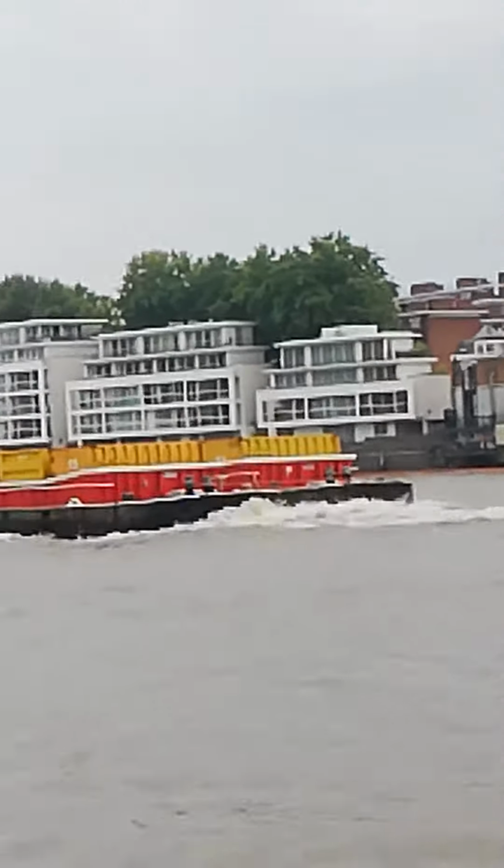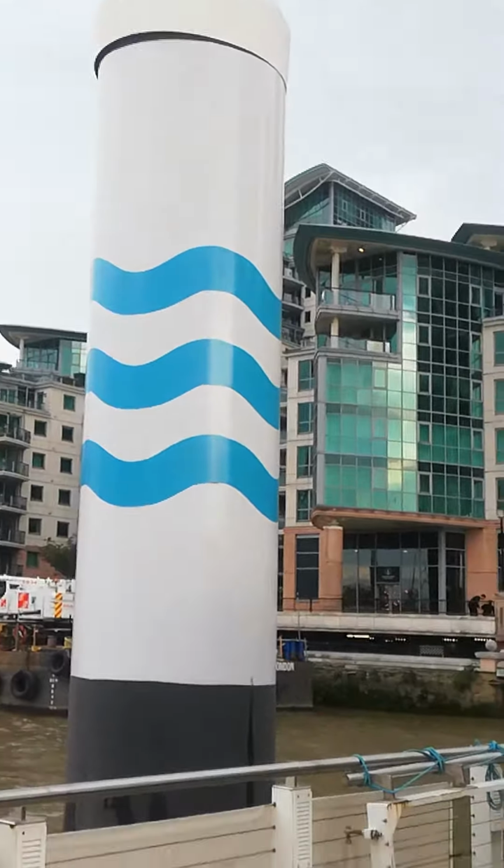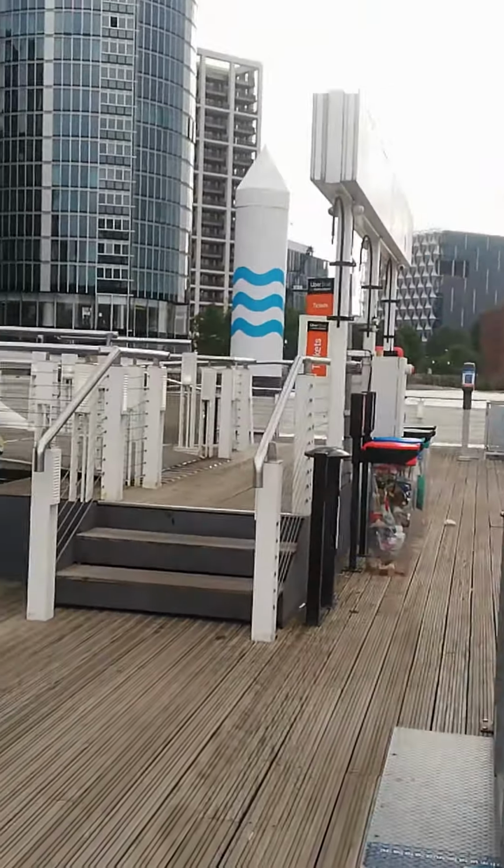So this is one of the transportation modes. And especially these piers, you see the piers, how this is the pole, the poles, one more, and there is one more pole, you can see.